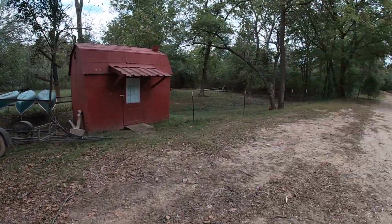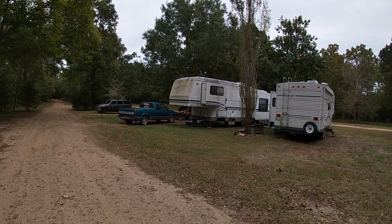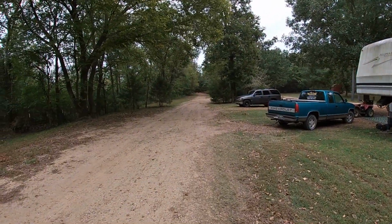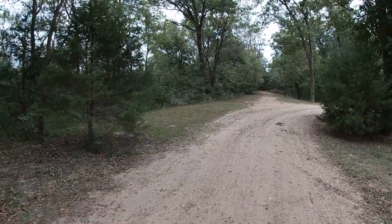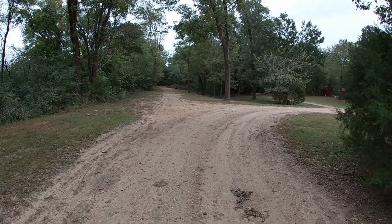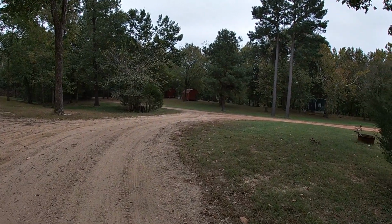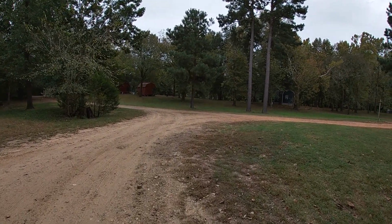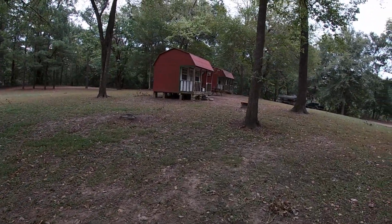Okay, we'll take a walk around. Yeah, they had a big bike rally thing here last weekend apparently. That's us over here. Full hookup. It's gorgeous out here with all the trees. And we're right here on the river. Got a pond. Has some cabins to rent. Fire pits in almost every site. Pretty cool. Aren't those cute? That little barn.